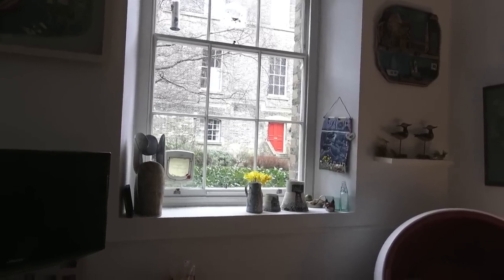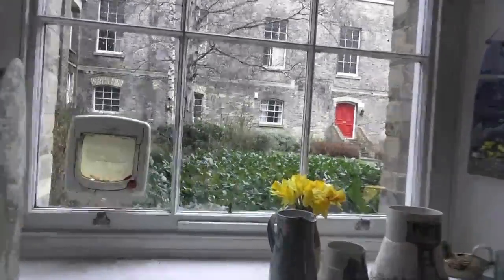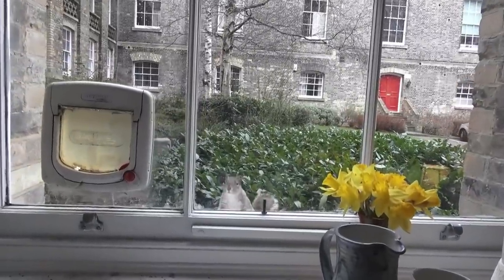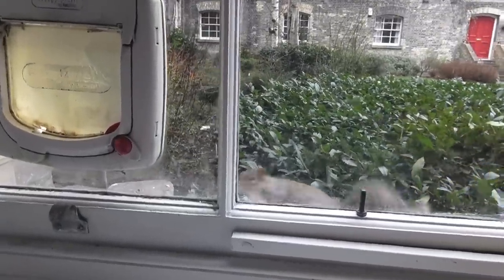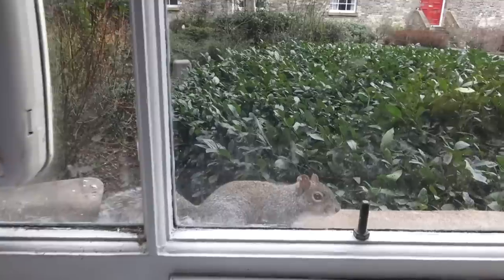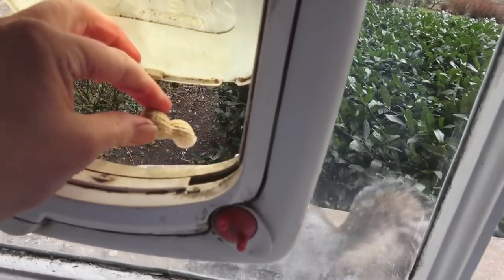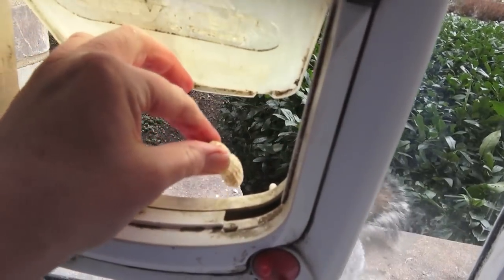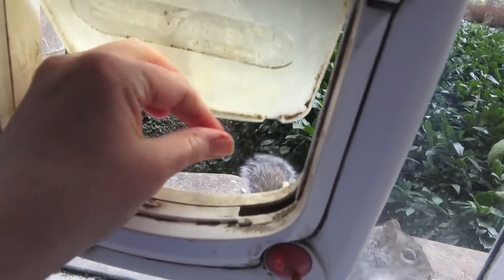Well, I haven't seen Squirrel for a few days, but I just saw a little face popping up. Hello? Hello? It's you. Where have you been? Off gallivanting. Because it's spring. Are you hoping for a nut? Oh, go on then. How could I refuse? Come on then. Let's give you a little nut. You are going to take it. Oh, there you go.